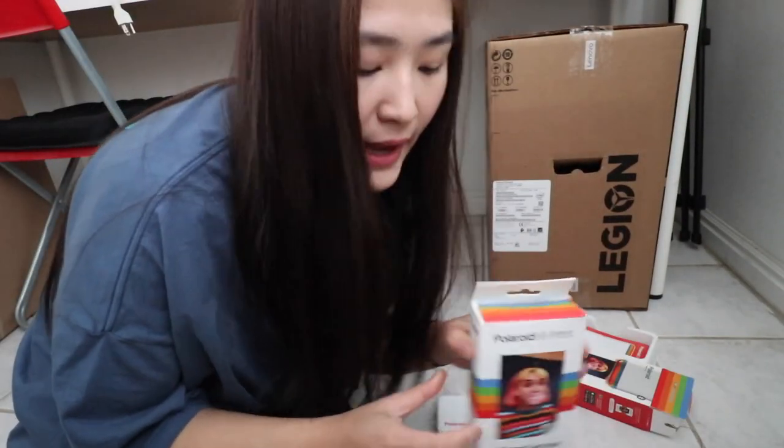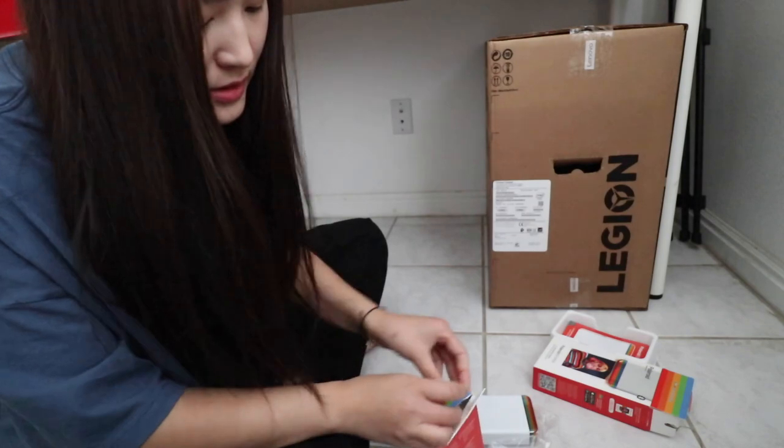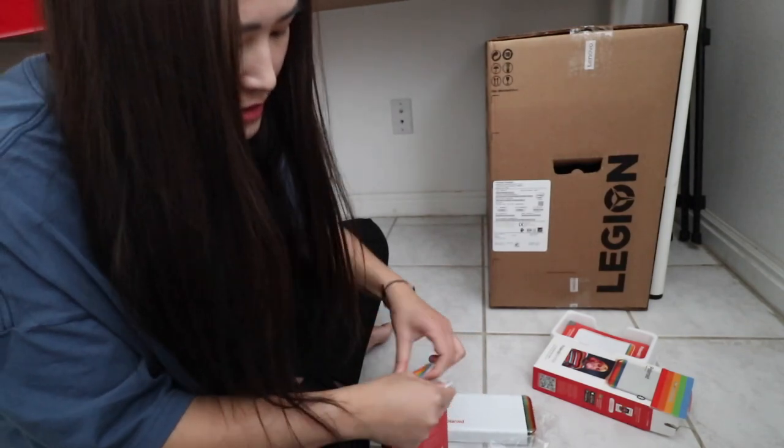I only bought one package because it's $16.99, guys, for 20 pieces, I think, 20 pictures or something like that.